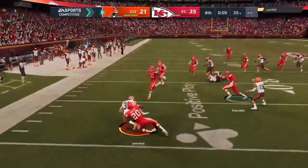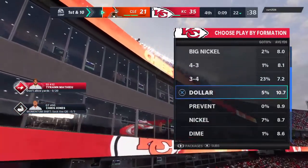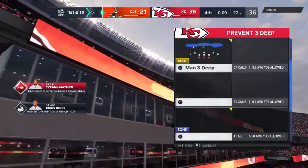Taken from about the 12. And he returns this to the 22. Browns take over 1st and 10 at their own 22-yard line.